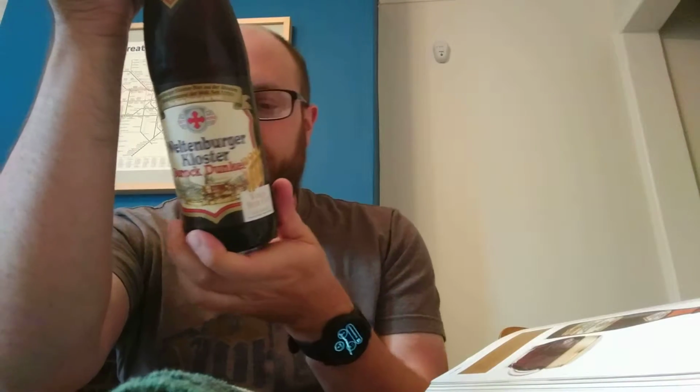I've got a beer from Germany, first brewed circa 1860s, alcohol content 4.7%, and it is Weltenburger Kloster Barock Dunkel, which is a great long name. I've never had this beer before, I'd never heard of it before, I'd never seen it before. So, we're going to have a go at this one.